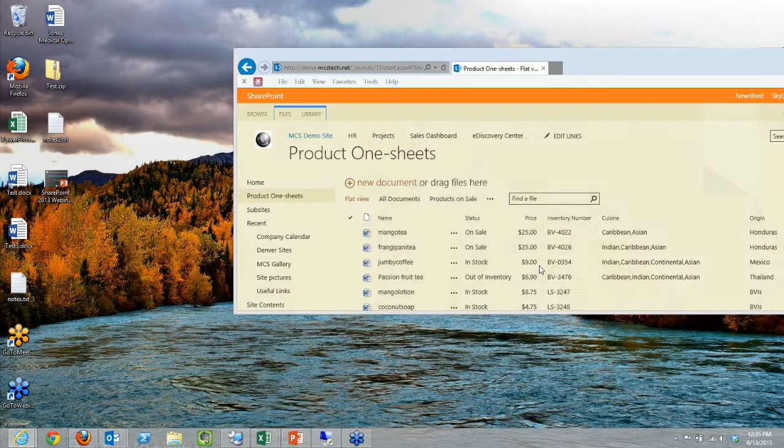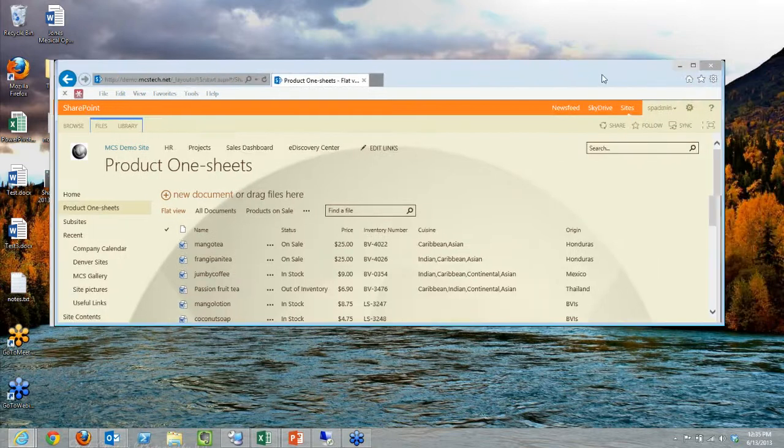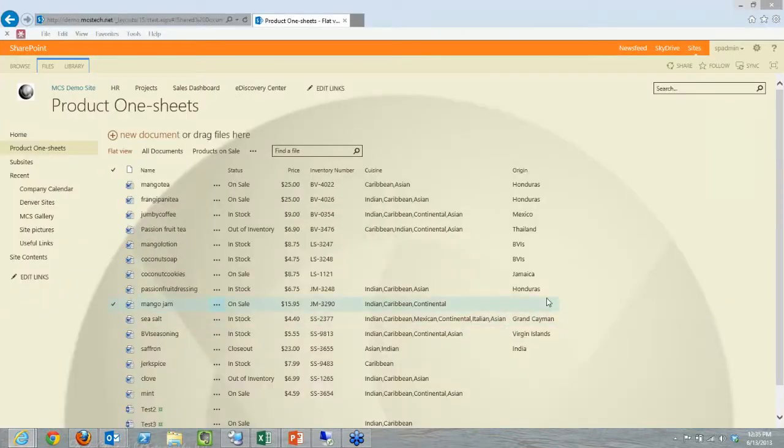Now, there is one caveat to this. You have to have Microsoft Office 2013 to do that quick drag and drop into SharePoint 2013. You can still drag and drop by opening libraries in Windows Explorer. There's some other ways to use it if you don't have Office 2013. But to use that really quick, easy drag and drop, Office 2013 is the one that will integrate the best with that.